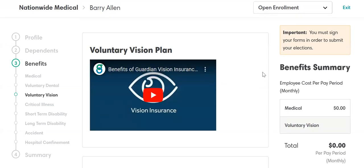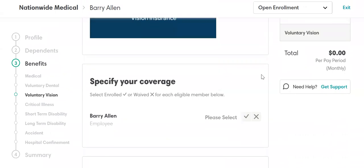So we still have the same VSP plan that is through Guardian. It is actually VSP, even though it has Guardian on it, and you may even see Guardian on your ID card. If you're with this plan, you may have actually gone to the VSP provider and realized that they don't really need your card. And that's because they can actually look you up in their system because all the VSP offices are actually connected. But this is a PPO vision plan.